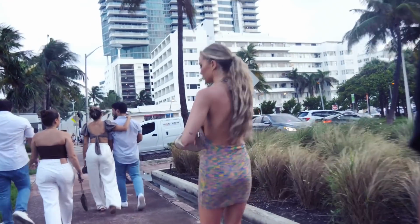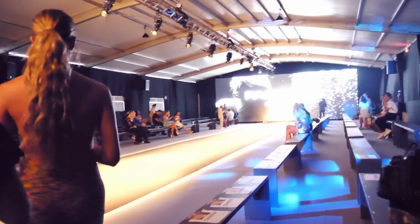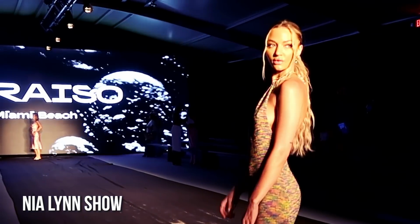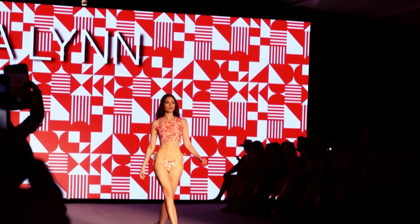So when we walked in, same thing. It was the same tent as the LILIANA Montoya show. The one side was set up for socializing. We went over there, we did press, we grabbed a drink, we went to the show.